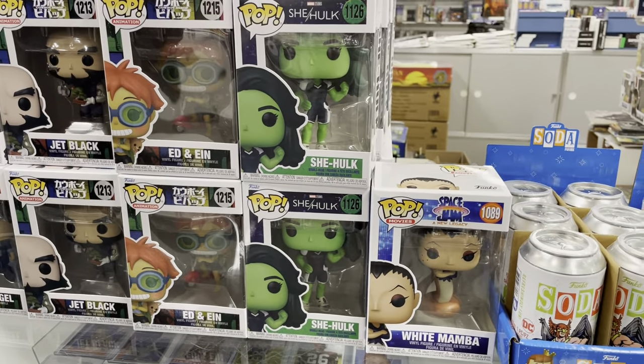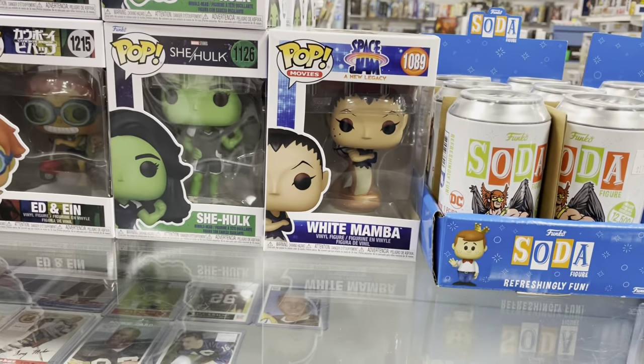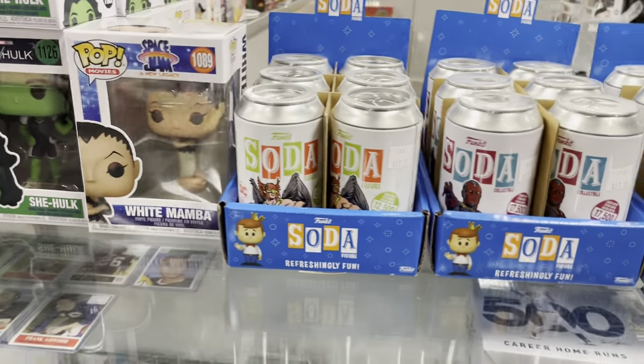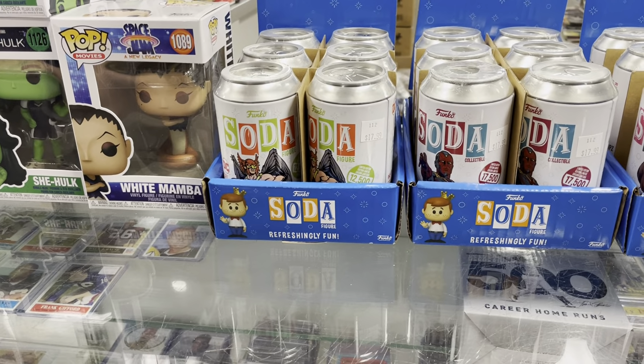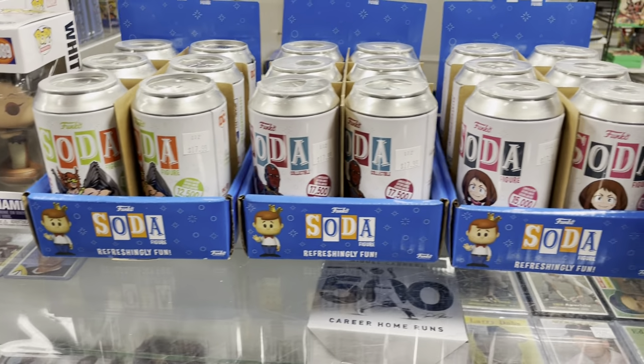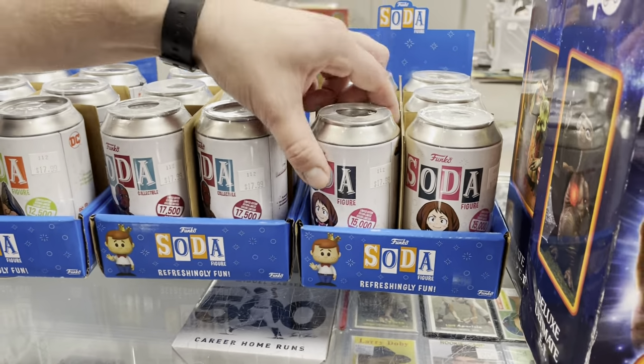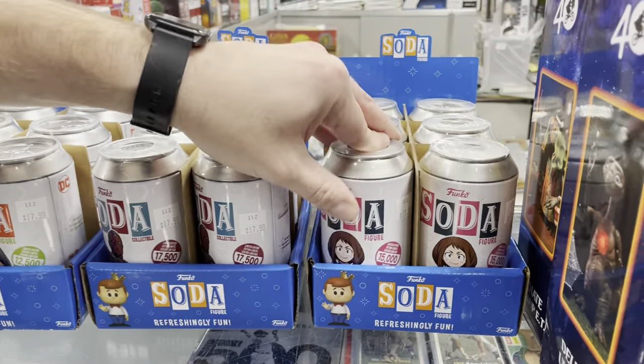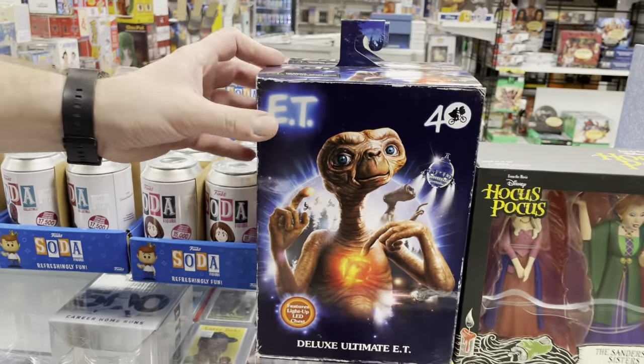We have She-Hulk from the TV show. Very cool. And White Mamba from the Space Jam movie. Just in the nick of time for that theatrical release. For Pop Sodas, we have Hawkman, Vision, and one of the characters from My Hero Academia, Ochako Uraraka. All right, we got 2 ET figures.